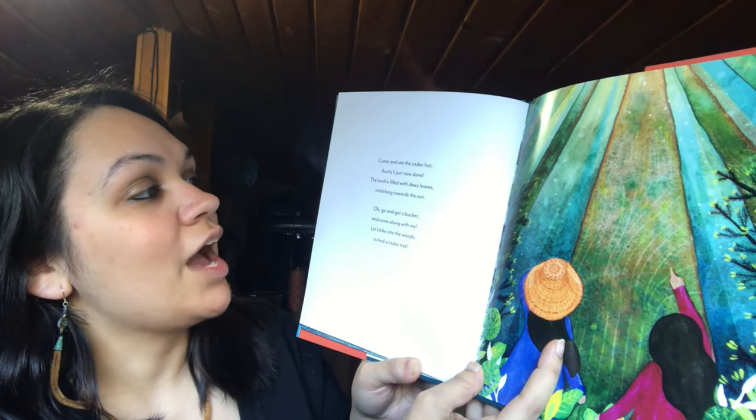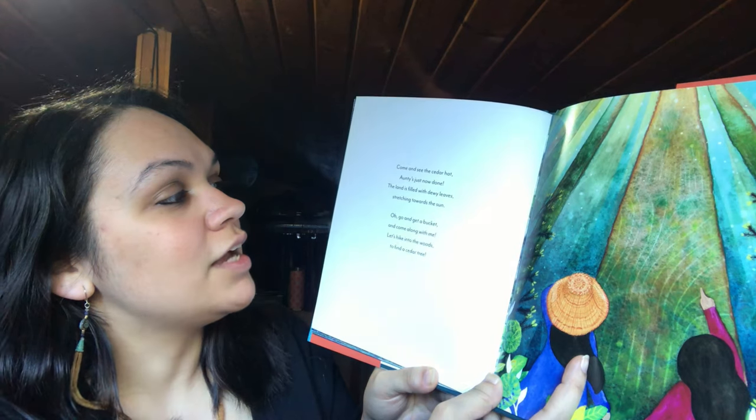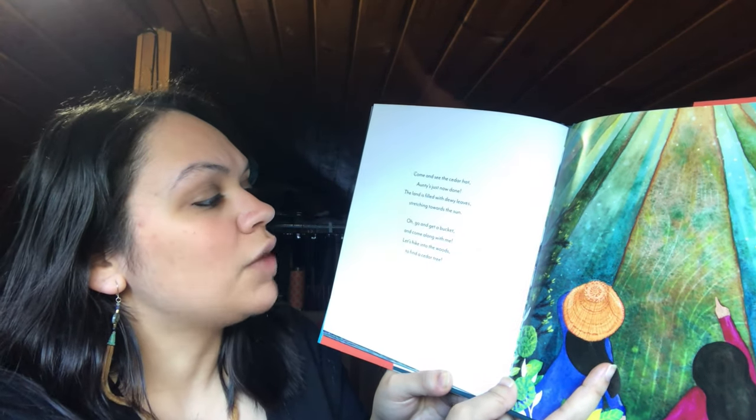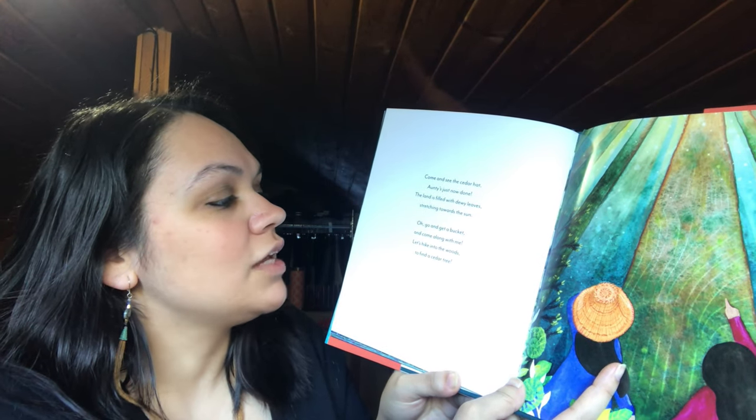Come and see the cedar hat Auntie's just now done. The land is filled with dewy leaves stretching toward the sun. Oh, go and get a bucket and come along with me. Let's hike into the woods to find a cedar tree.